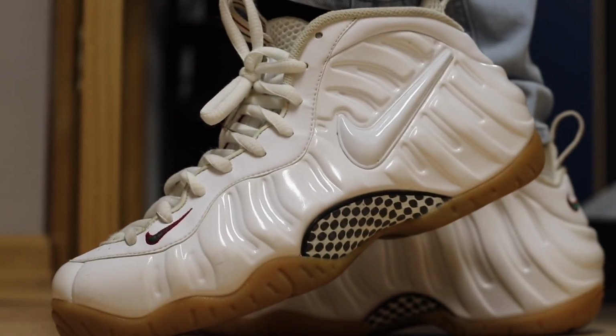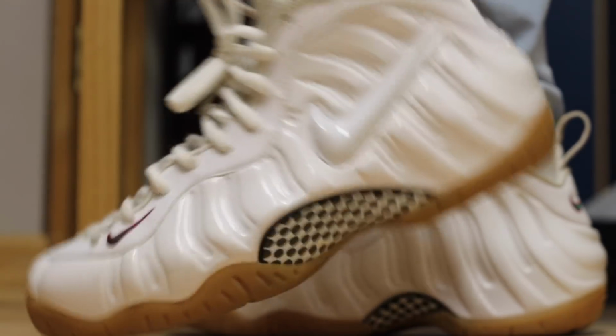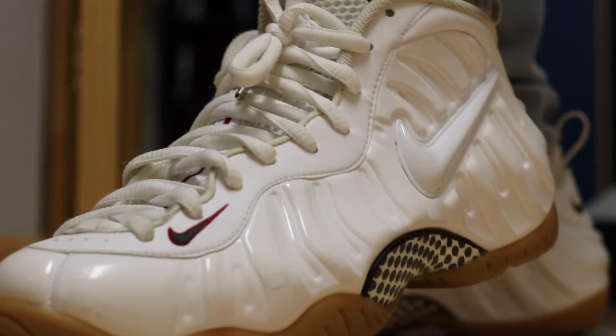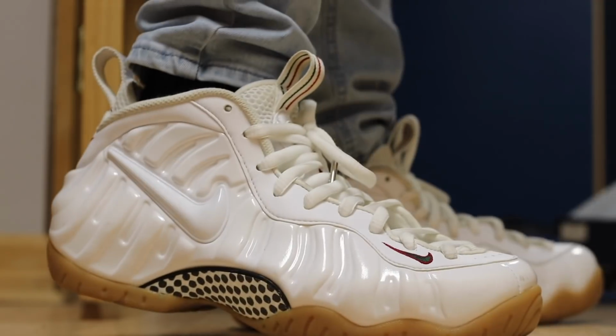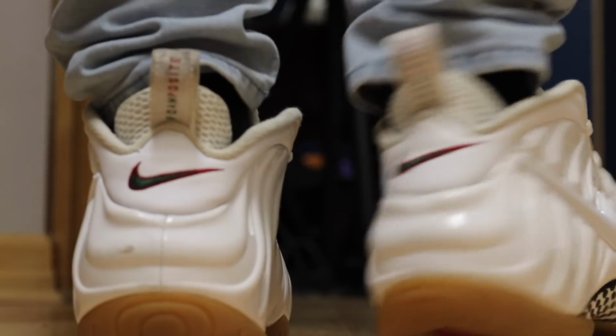I'd like to show you my favorite Foamposite currently. It is the Gucci Foamposite in the white with the gum bottom. I have tons of outfits that match these, and I wear these so much. I remember I bought these in Punta Cana with another pair of foams, those of which I actually gave away in my giveaway, if you're wondering.